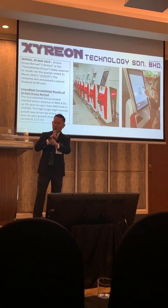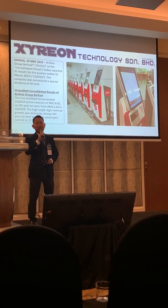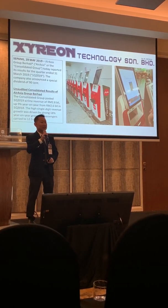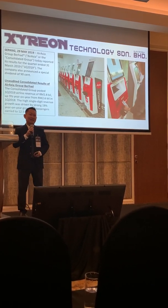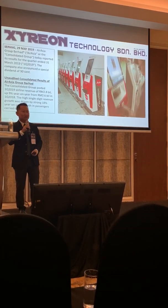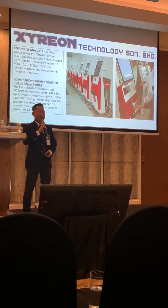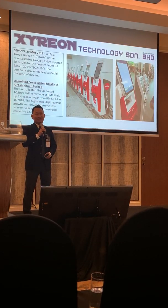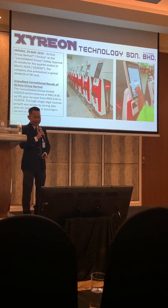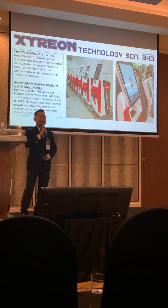During the morning speech, I think SP talked about the Old Town kiosk in KLIA for self-ordering. We are involved in that as well. We also deployed the latest for Sushi King, not to mention all the F&B in Genting Highlands. So this is already a trend. That is my sharing for today on the self-service kiosk industry.